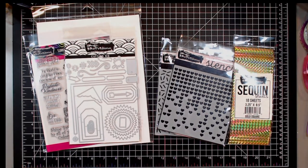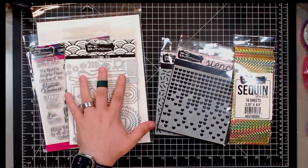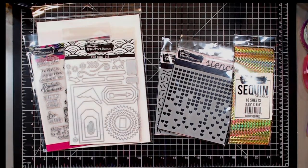Okay, so Penny, when you get a chance, can you give me the status on the Advent calendar? How are we doing on that? It should be at the point now where it will tell us the inventory.